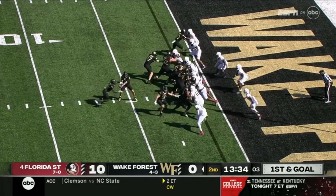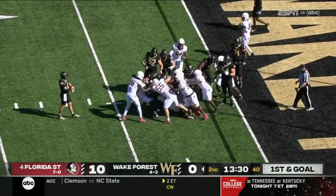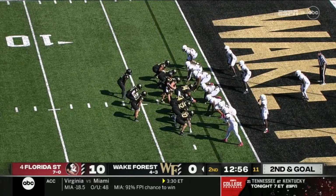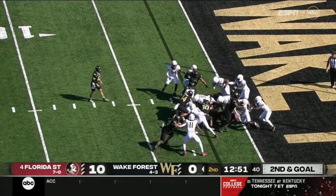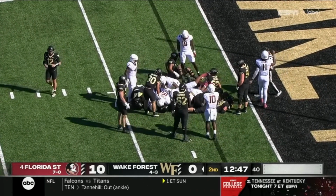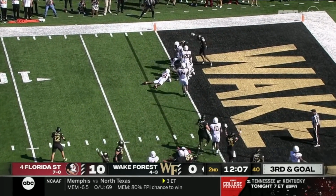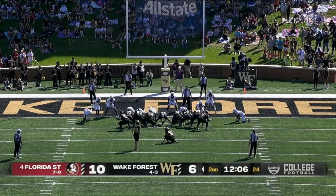In the backfield, Claiborne looking for room up the middle and not finding any. You have to run this ball maybe three more times in a row if that's what it takes. Ellison hit, tries to move the pile, maybe got the yard back. Jet sweep. Wake Forest to try and make this a field goal game.